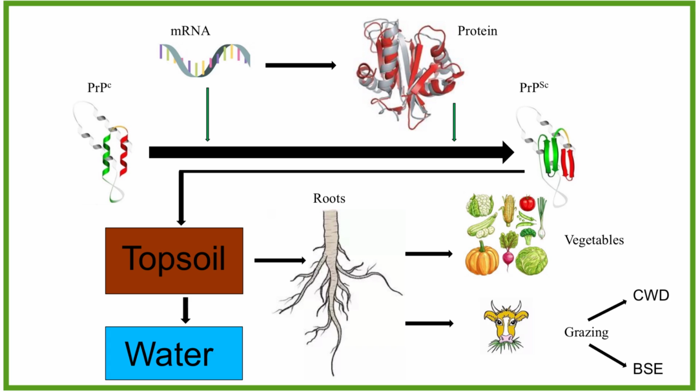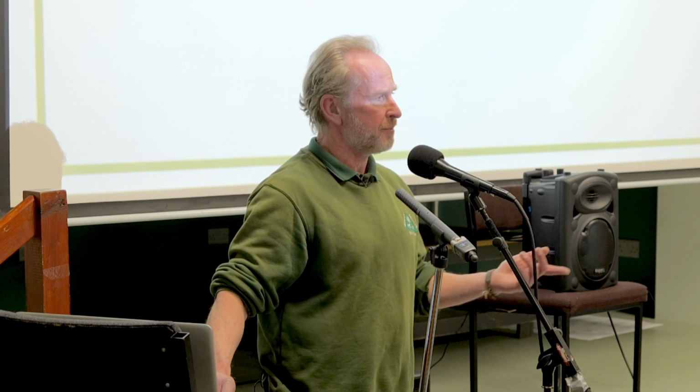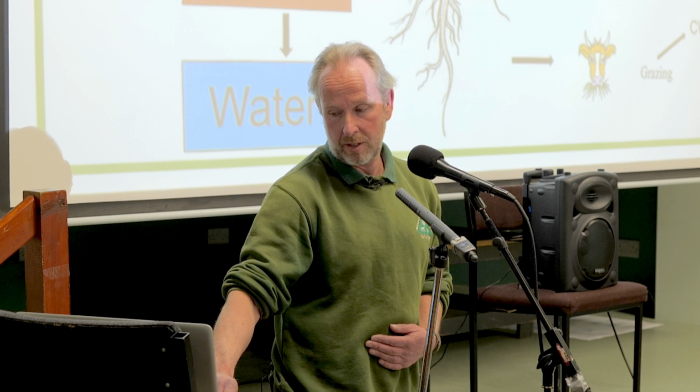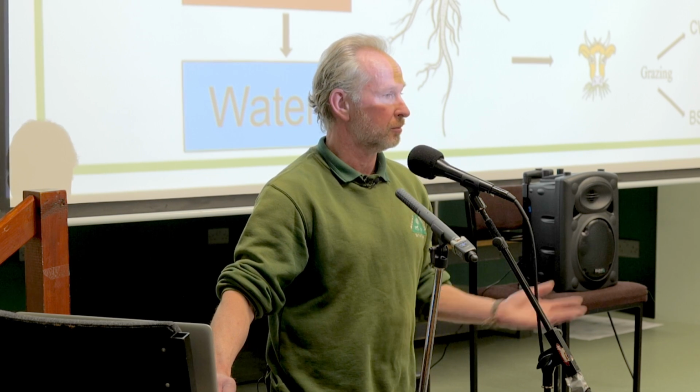But this is just a diagram of what can potentially happen. You've got the mod RNA, and it obviously gets the body to produce proteins under instruction. And then you've got this PrPC, which is the normal form of protein in the body, and the action of either of them can make it go to the scrapie form. Scrapie is the sheep version of mad cow disease, the spongiform encephalopathy. And of course that could then potentially go to the topsoil, to the water, to the plant roots, to fruit and veg, or to the grass and grazing, and then can go to chronic wasting disease in deer, or obviously BSE in cattle or whatever else is eating.